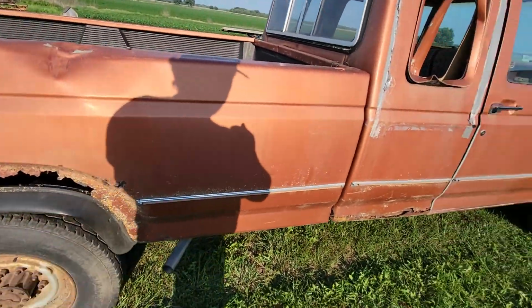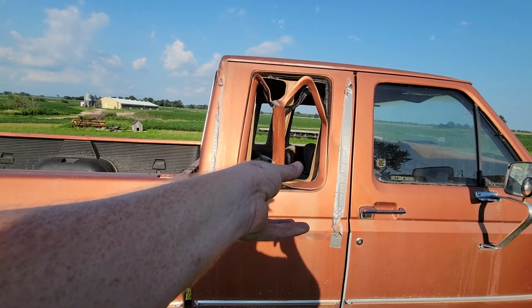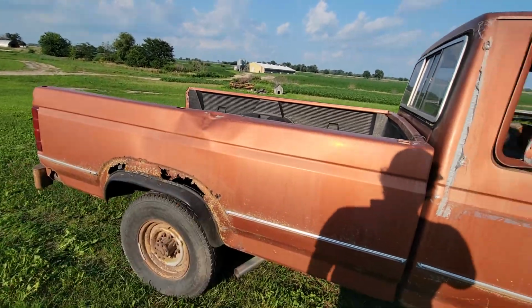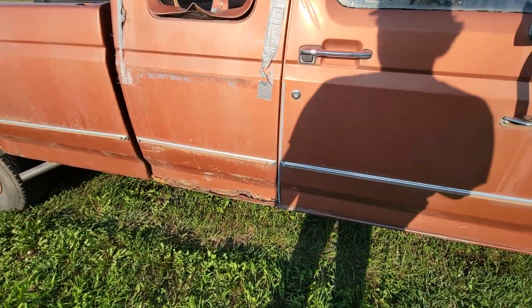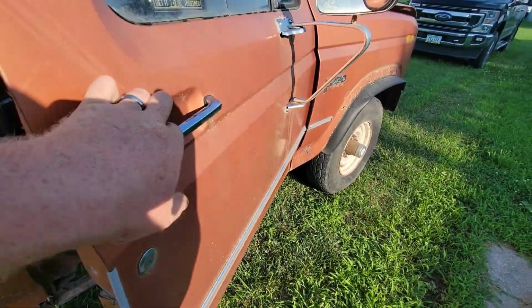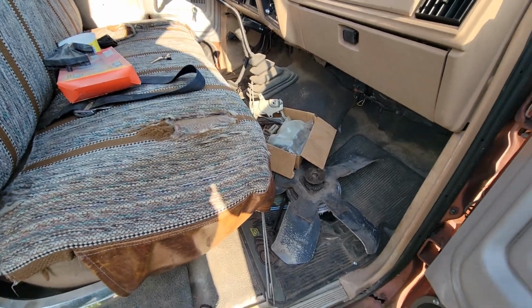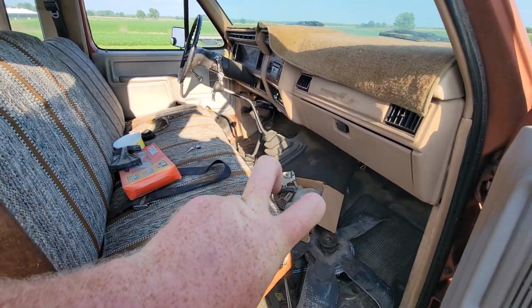She's got typical rust. A tree fell on it, broke that window. Now it's Bluetooth, you see, and dented her right there. Floors are kind of also Bluetooth in some spaces. Not horrible. I mean, it's drivable.